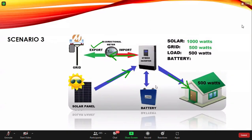Daytime pa rin. 1,000 watts pa rin yung ating solar panel. Pero this time, December ang month. So taglamig, nag-decide ka na hindi muna mag-aircon. Patay natin yung aircon. So anong nangyari? From 1,000 watts na load ng appliances mo, bumaba ng 500 watts. So meaning, sobra yung ipapasok na kuryente from the solar panel.